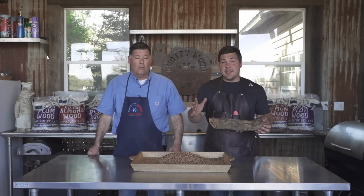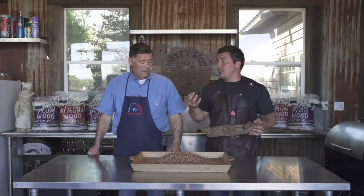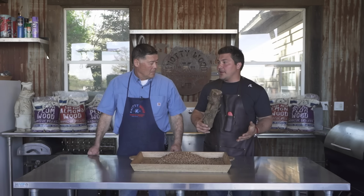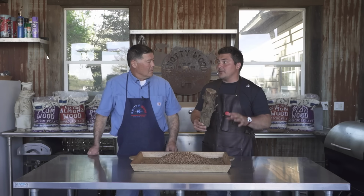So the real thing is testing out the almond wood and the almond pellets, and then the new prototype with the almond with the wine. So can you tell us about how you came up with those? Why almond? Everybody else is doing oak, they're doing hickory, they're doing mesquite. You're doing almond and plum, totally unique woods.